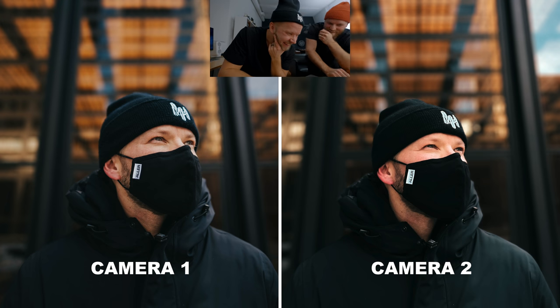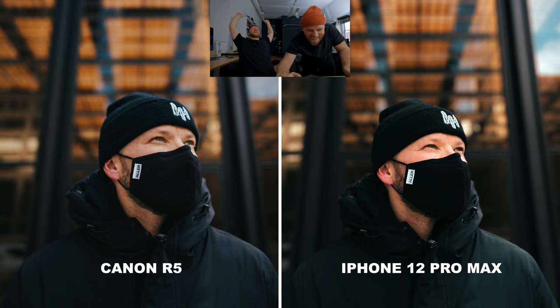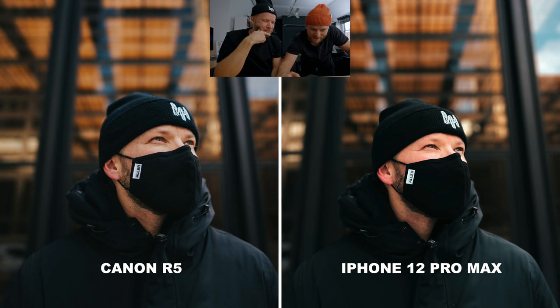I think you're gonna get this one wrong. I'm trying to see, like, the portrait mode is working really well. Okay, I think I got this. I think A is the R5 and B is the iPhone. Oh, bingo! Yes! You can see that the depth of field is a little bit more natural here, while this one you can see behind, but it looks good.